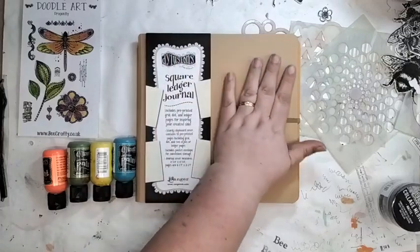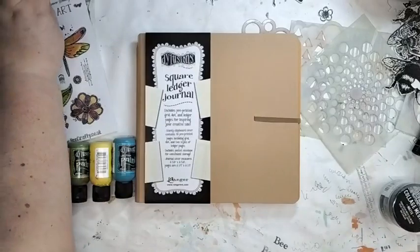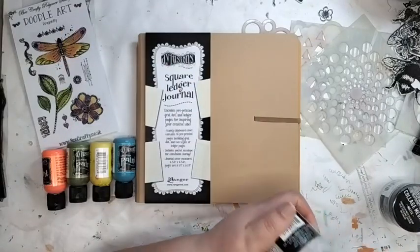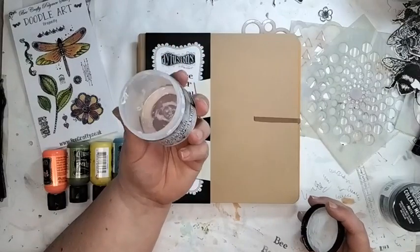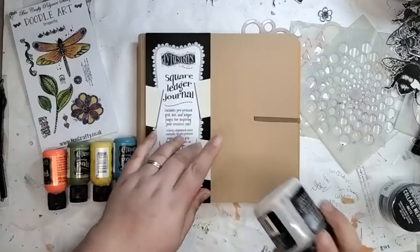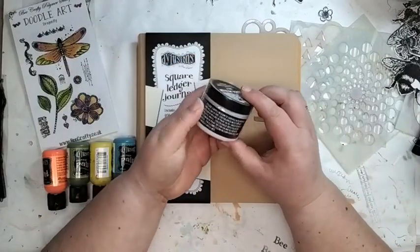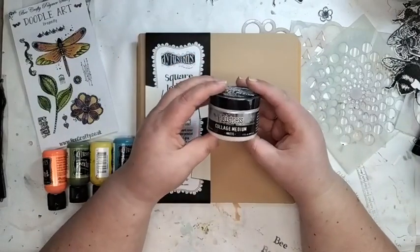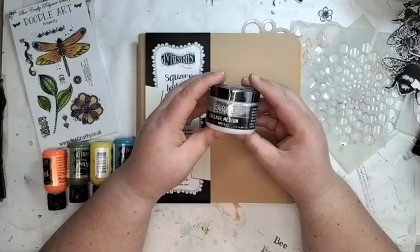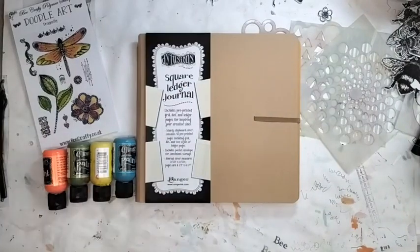This is not the only exciting thing to happen today. I would just like to point out very, very quickly. Right, so for the last few weeks, we've all seen the desperation befall me as my distress collage medium got down to that. That was distressing. Okay. But I have a brand new beautiful tub. And it's so pretty. And I'm so happy to see it. Thank heavens. So there we go. I'm very, very happy. Because I also have a new tub of collage medium. Alright.